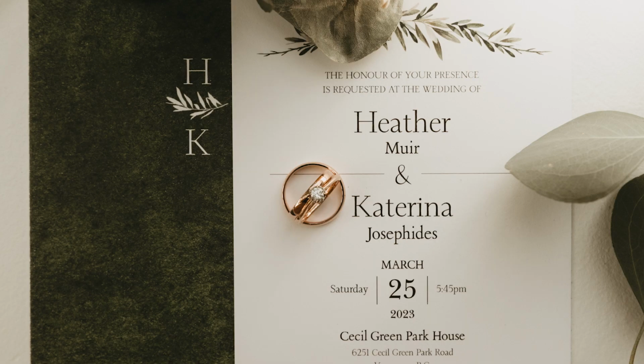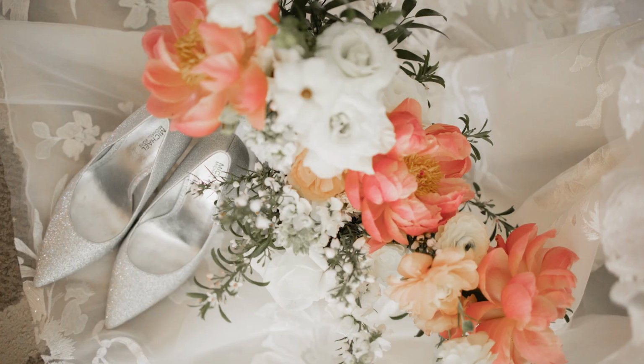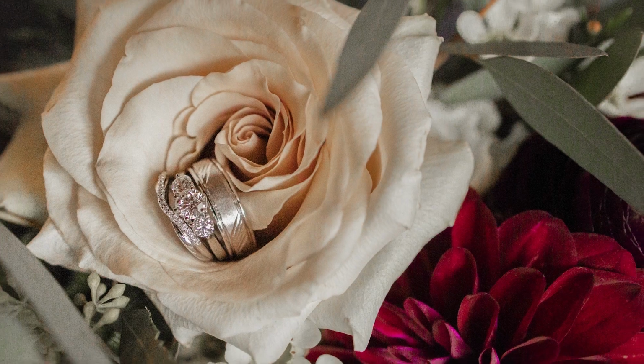You can have their invitations. I always request their invitations. Shoes, I request extra florals from the florist, or ask the client to request those. Jewelry, all of that, bring that all into your flat lays. It can be so powerful.